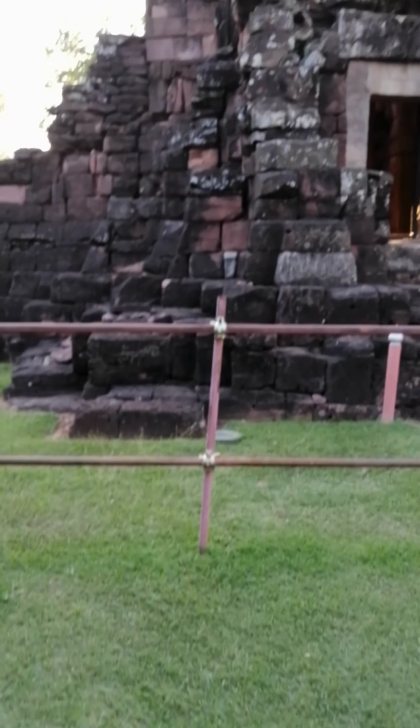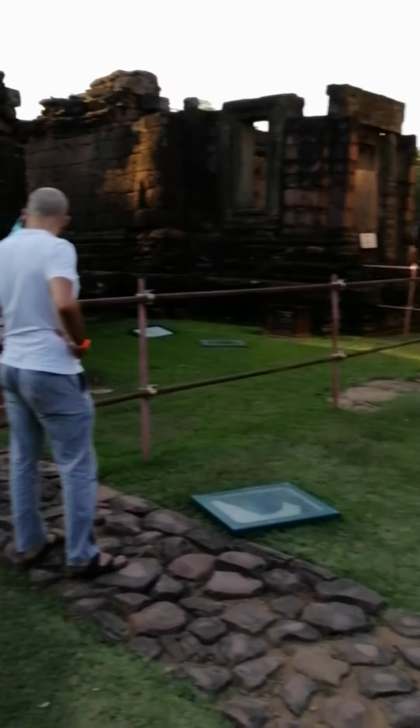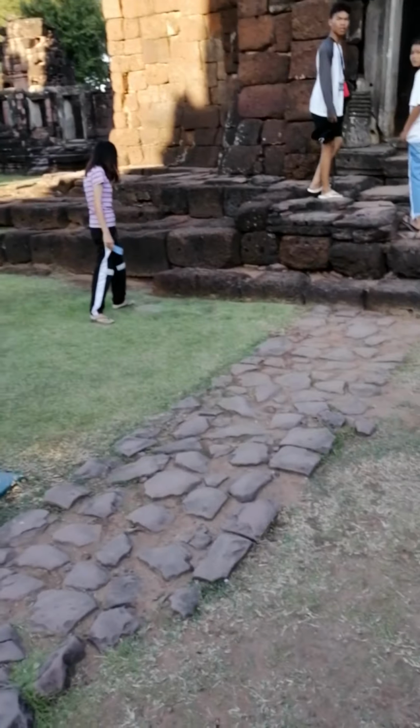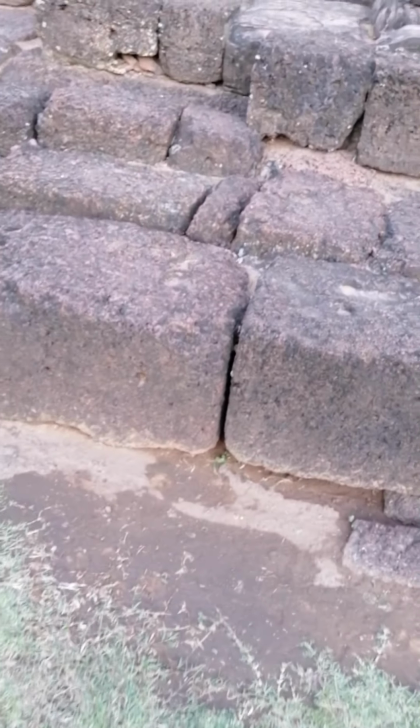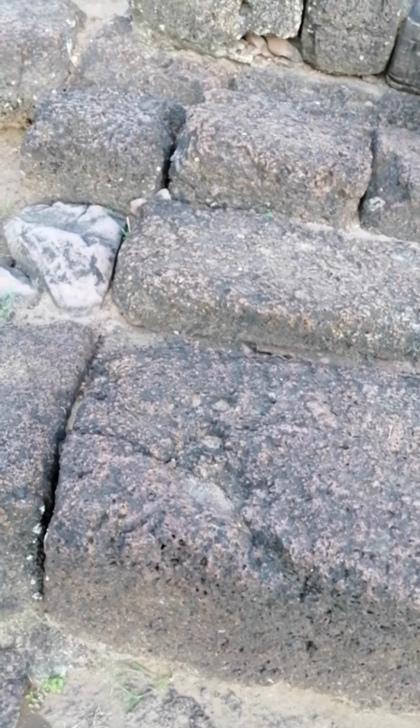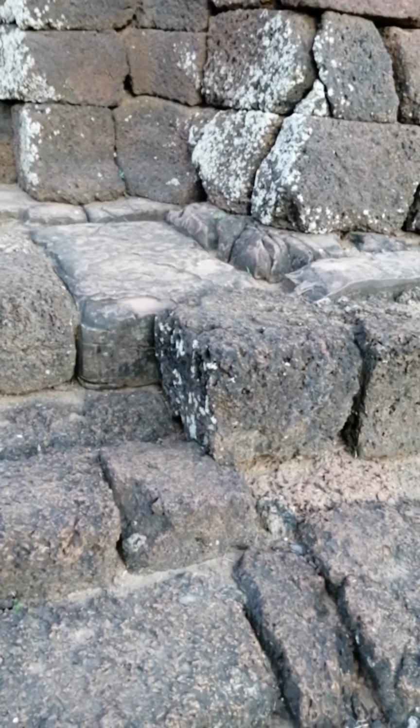This prong also was constructed of sandstone, whereas this one would have been constructed of laterite. So let's get a closer look at the laterite. It's a cheaper material, more easily found, and easier to form into blocks. So you just sort of had to shape it and let it sun dry. Got some sandstone blocks mixed in there.